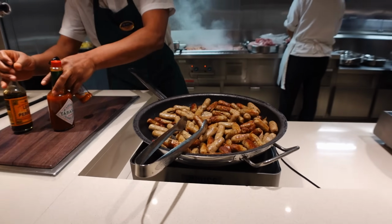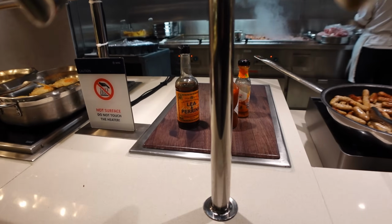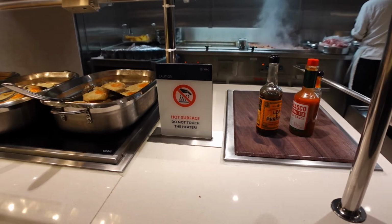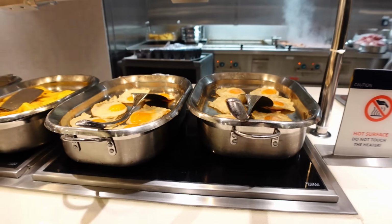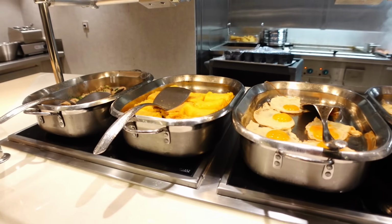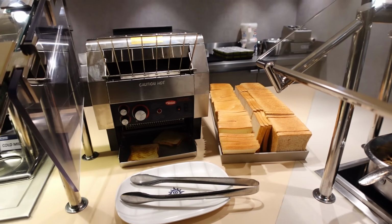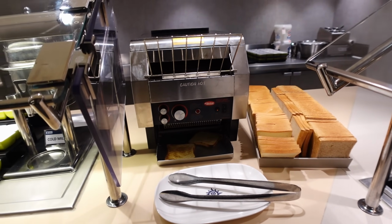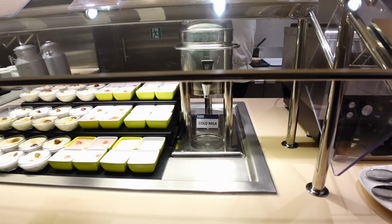So these ones are different to the other ones. They do have a selection of sauces. Oh, I see some Nando's peri peri sauce. So if you're a fan of Nando's, see if they've got that on board. Then fried eggs, plain omelettes and some grilled fish. And then this is your little toast area, so you can just put yourself some toast in. That's the first toaster I've seen. I will let you know if I see another one.